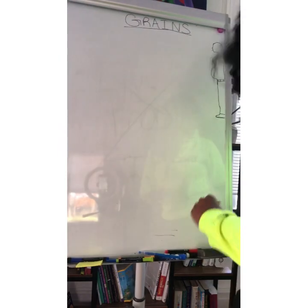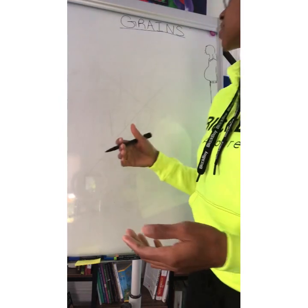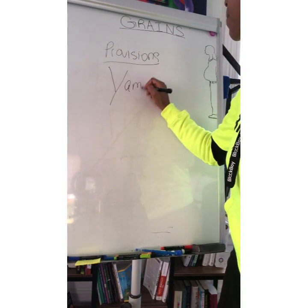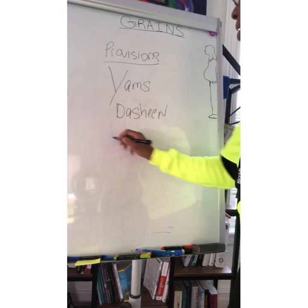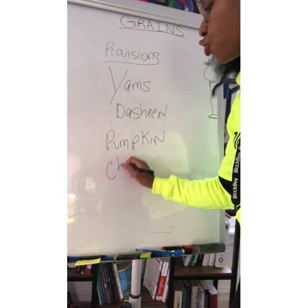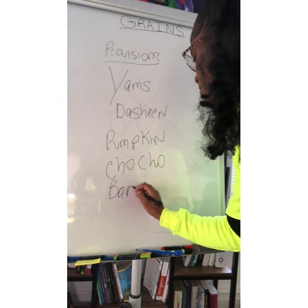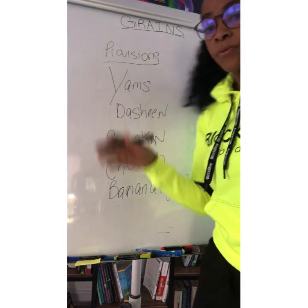And another thing a lot of Caribbean people have that I find to be pretty easy on my digestive system is called provisions, right? So we have yams, we have dasheen, we have pumpkin, we have chocho. These are some of the things, and then sometimes, green banana. These are called provisions. A lot of Caribbean people have this.